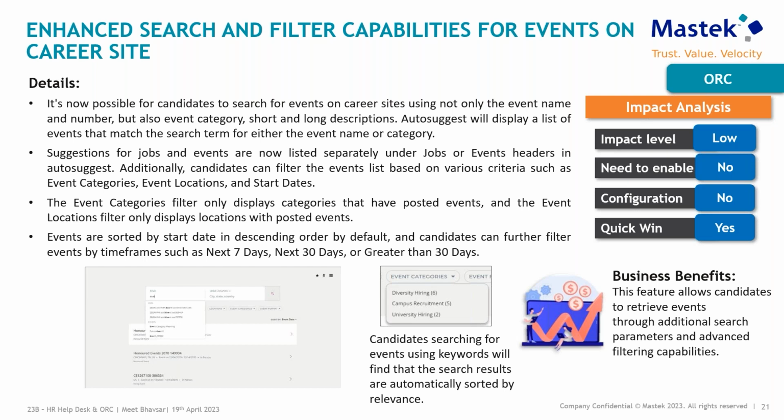So I think this makes it very, very easy for external candidates, who can rely on searching with these event categories. Searching is one side of it. Event categories are now also available as a filter. You can see on the second little screenshot that we have diversity hiring, campus recruitment, and university hiring, which are just 3 sample event categories that have been created. So as a candidate, you can also search based on that. If you're having any targeted events, it really becomes easier for candidates to search for them and really easy for them to register for those events.